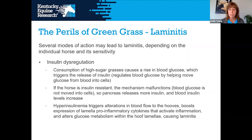However, if the horse is insulin resistant, that mechanism doesn't work. So the insulin is released from the pancreas, but it is not able to help move the blood glucose into the cells. So the pancreas then releases more insulin, and the blood insulin levels continue to increase. And this hyperinsulinemia then triggers alterations in the blood flow to the hooves and boosts the expression of lamellar pro-inflammatory cytokines that activate inflammation and alter glucose metabolism within the hoof lamellae, causing laminitis.